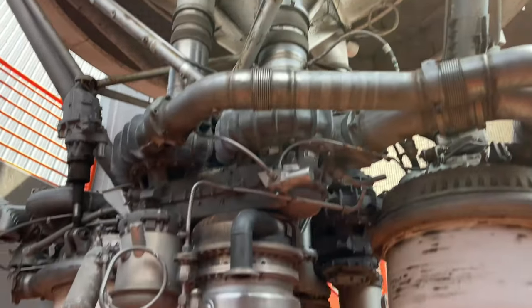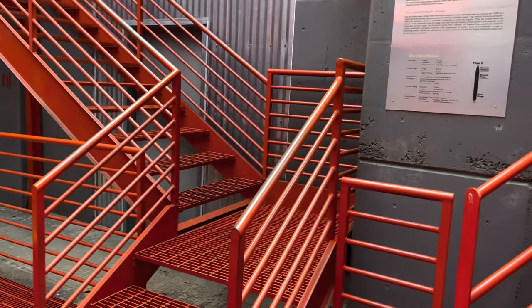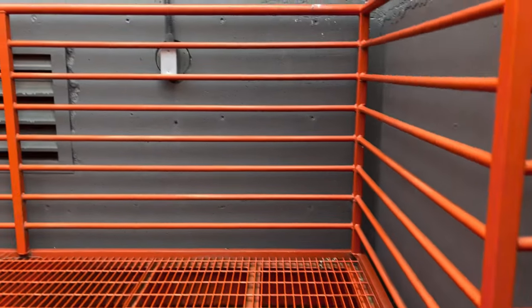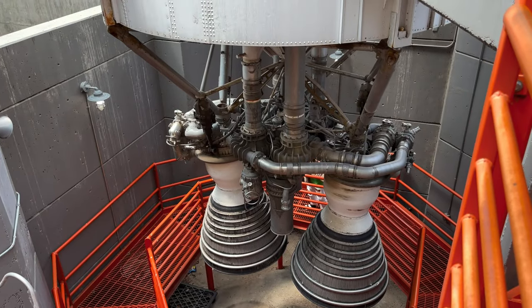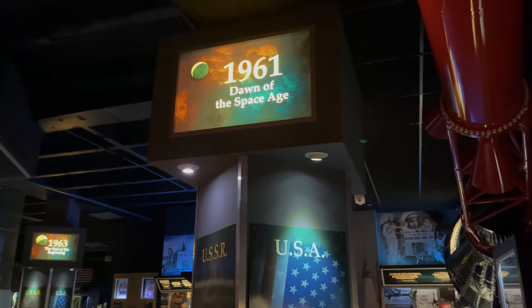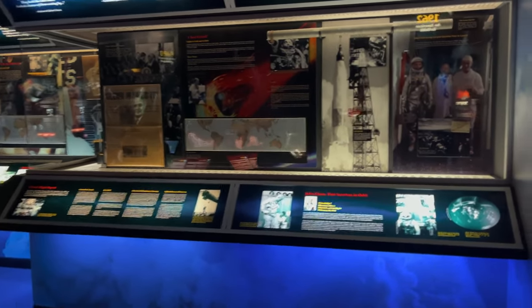Bottom of the rocket here. Can actually climb up a little bit. Loud out here. It's like it's an actual functioning launch pad. That's pretty cool. All right. Back inside, 1961, the dawn of the space age. There really is a lot to see here. I mean, there's just no way I can cover it all. But I'm just kind of giving you more of a glimpse, if nothing else.